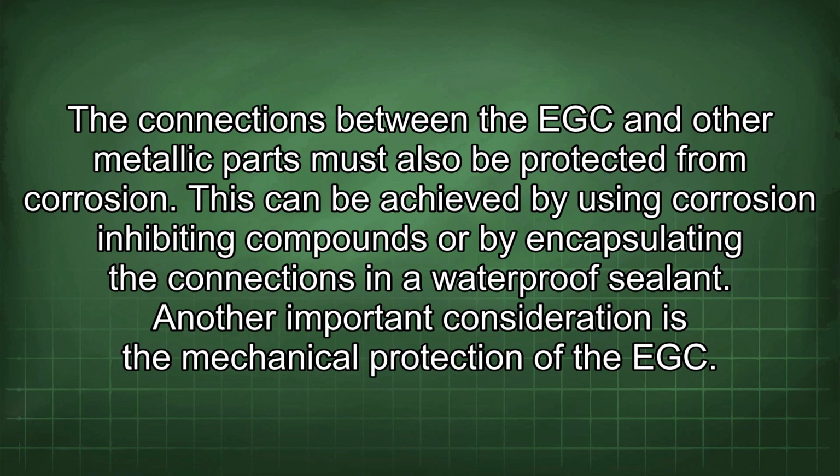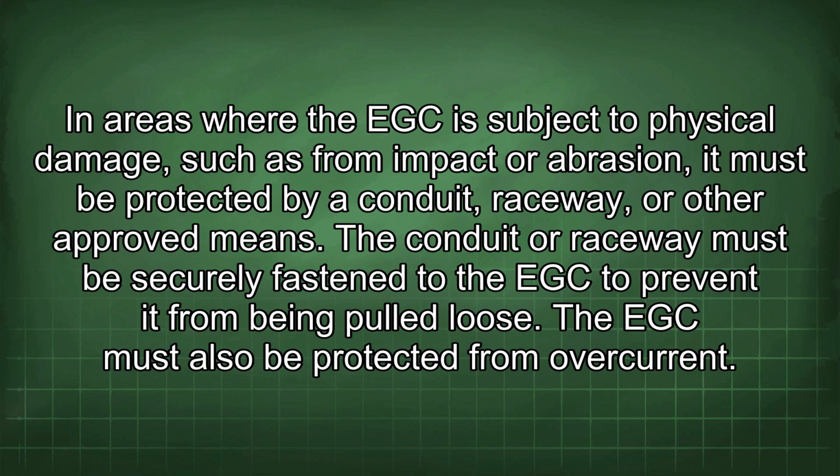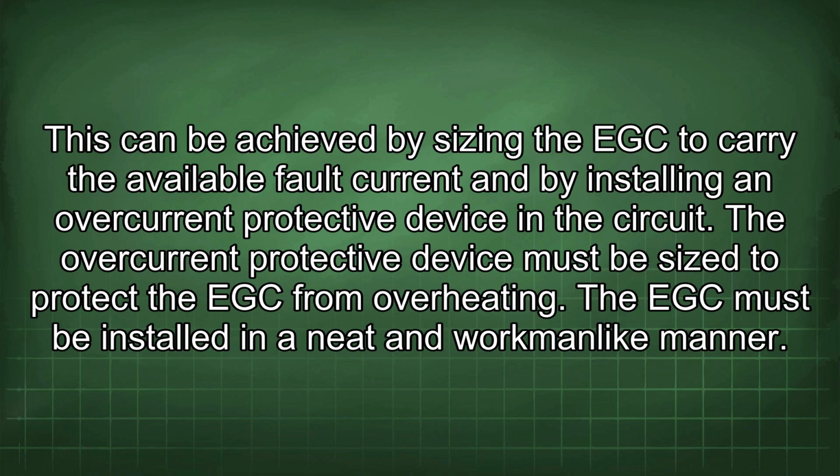Another important consideration is the mechanical protection of the EGC. In areas where the EGC is subject to physical damage, such as from impact or abrasion, it must be protected by a conduit, raceway, or other approved means. The conduit or raceway must be securely fastened to the EGC to prevent it from being pulled loose. The EGC must also be protected from overcurrent. This can be achieved by sizing the EGC to carry the available fault current and by installing an overcurrent protective device in the circuit. The overcurrent protective device must be sized to protect the EGC from overheating.